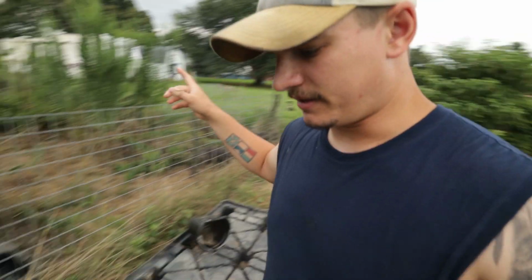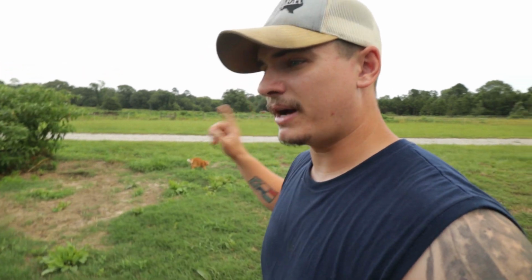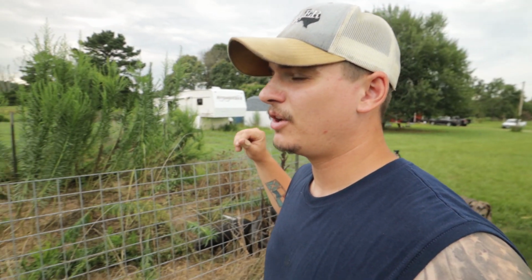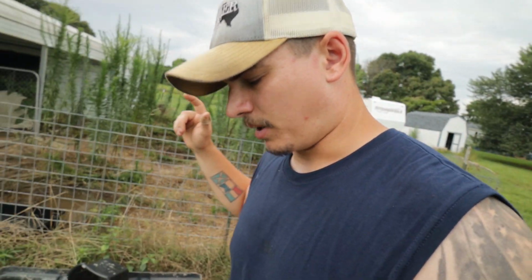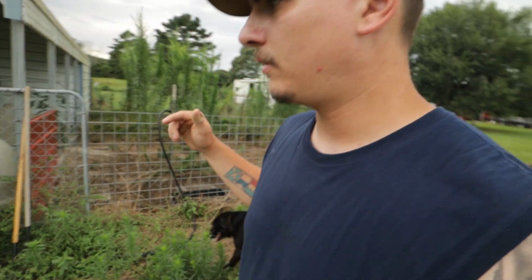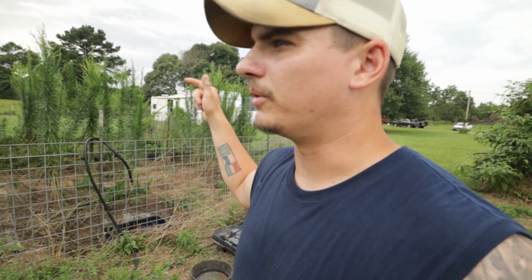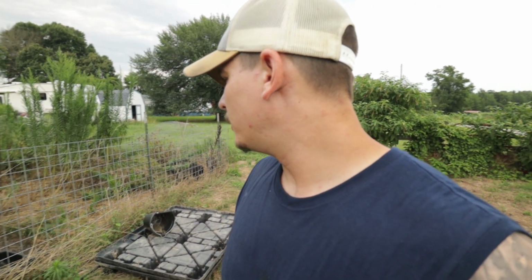These guys are getting ready to get out of this pen. We picked up some fencing stuff today, and we might actually try to get them out of here. We're waiting on the fencing. So by the end of the week, probably this Friday, we'll get them out of here and over to the garden area to do some work over there.